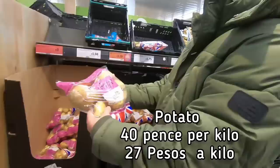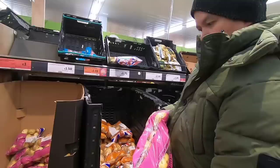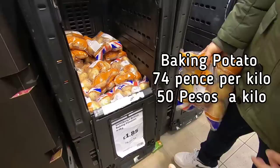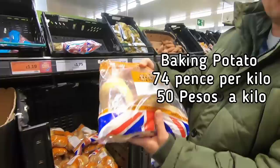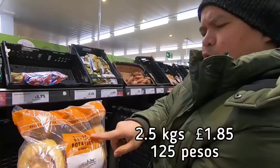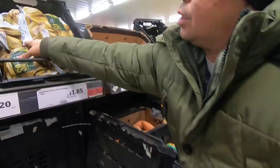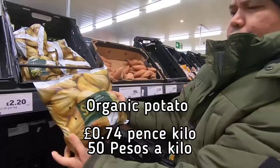And how about this one? This one is 74 pence per kilogram, and this is 185. This is totally different. This is for baking, British baking potato. How about that one? It's the same, 74, same. We also have organic potatoes. Organic, but 74 per kilogram. Organic white potatoes. Yes. Okay.